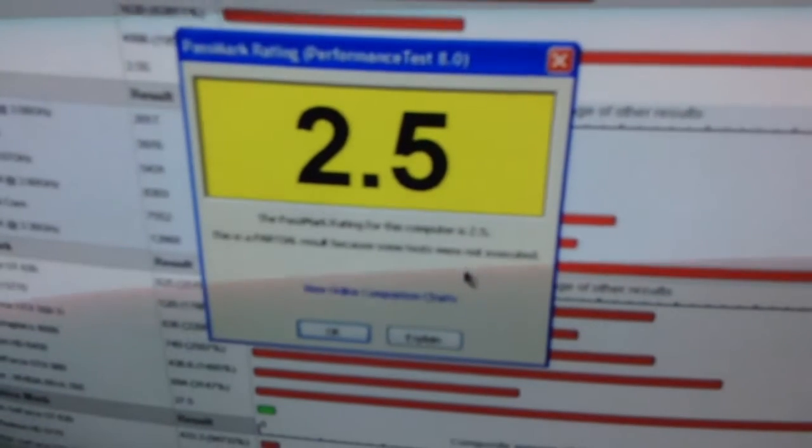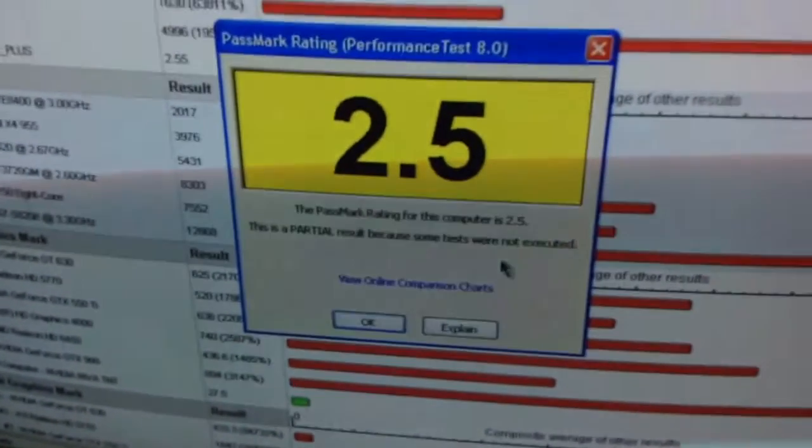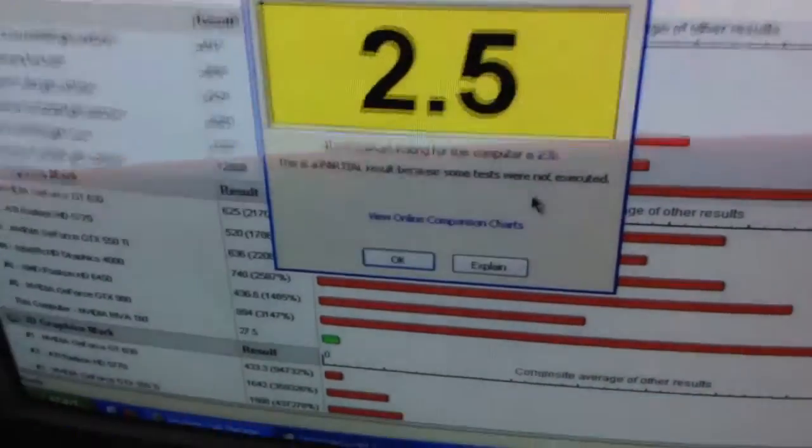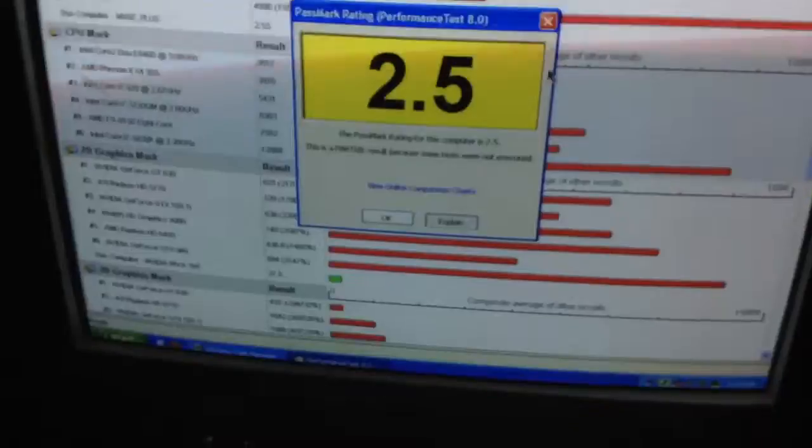So, I'm sure plenty of you know what PassMark Performance Test is, and I have installed it on this computer, and I ran the test, and it took like 3 hours, but we've come up with a score of 2.5 on this Pentium 2 over here. I'm not terribly surprised. Let's give you the explanation.